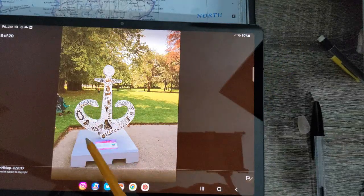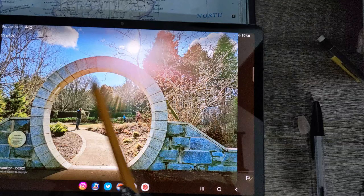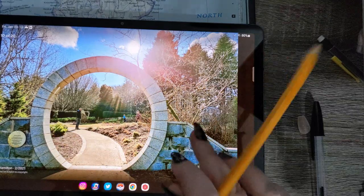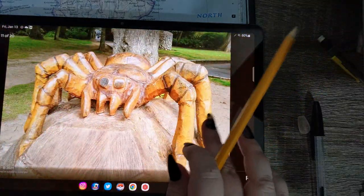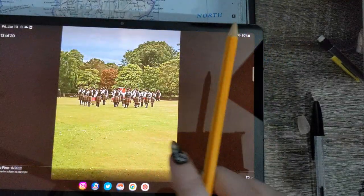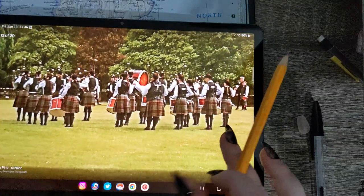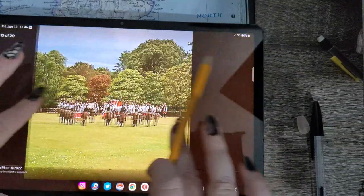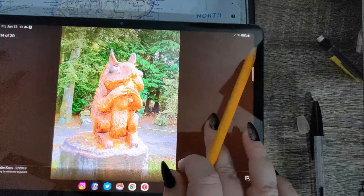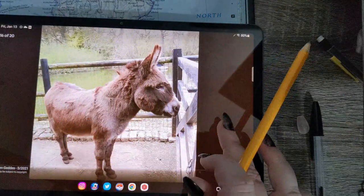Oh, that's beautiful as well. Beautiful flowers, a cool archway there. That's neat. Oh my, there's a llama pooping. Oh, that's really cool. They're out there performing in their traditional attire. Oh, that's a sweet squirrel. Gorgeous, gorgeous, gorgeous roses. And a donkey.